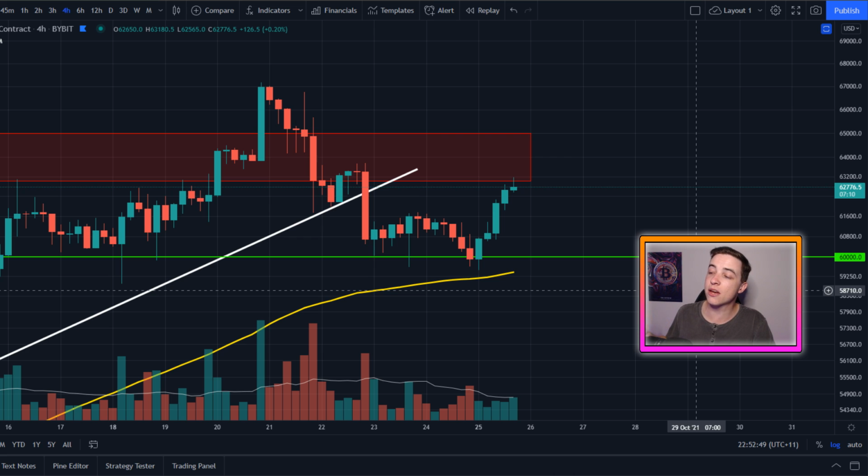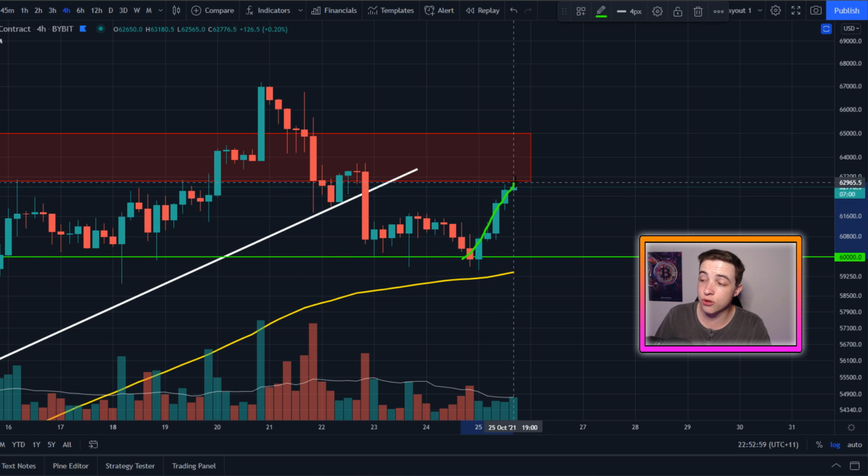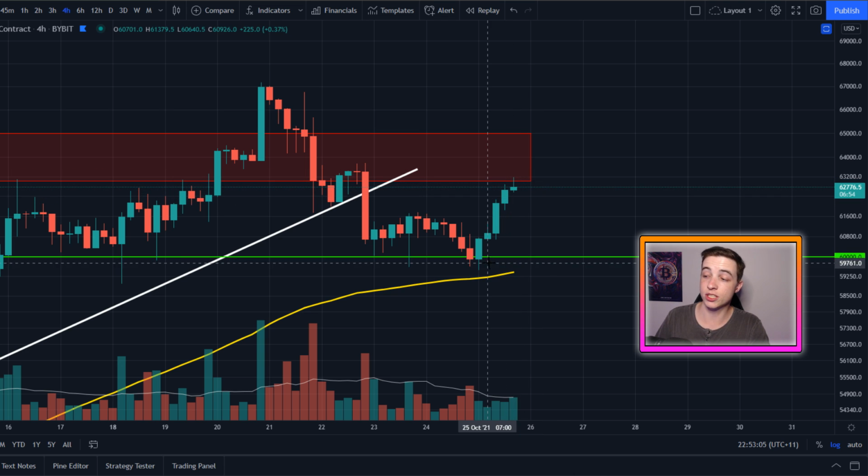So right here, we're on the Bitcoin US dollar chart on the 4-hour time frame. And as you can see, since yesterday, Bitcoin has seen a bounce from this range of support that we were talking about yesterday, right up into the exact point of resistance that I was also talking about over the past few days. So first of all, this support that we were talking about was basically between 60,000 and around 59k.